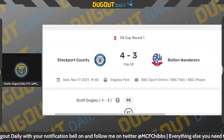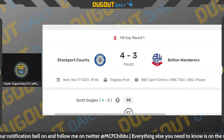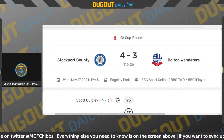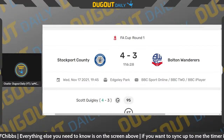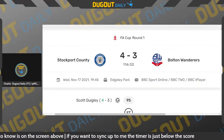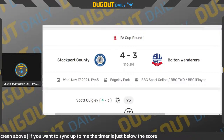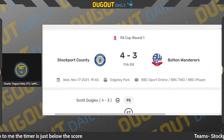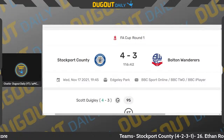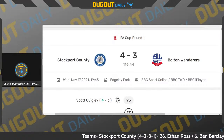About 4 minutes to play now. It's Stockport 4, Bolton 3 at the moment. There's exactly two leagues between these two. Bolton 11th in League 1, Stockport 11th in the National League. Stockport haven't beaten Bolton in the FA Cup since 1910, since before the First World War.